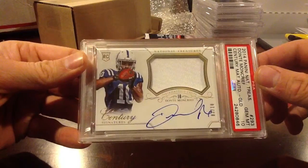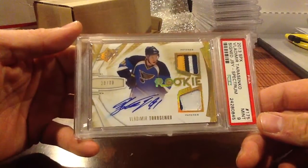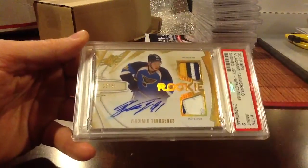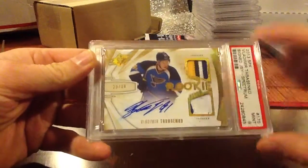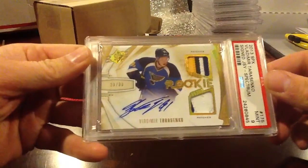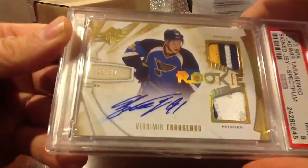PSA 10. And the last card of the order was bought about a month ago, and it's a Tarasenko SPX 1314. I call it Spectrum. They also called it that. That's what I wrote on the submission form. I don't think Beckett calls it that, but it's basically the SPX rookie gold. It's out of 30, and it's got the patches. Beautiful card. I thought it looked clean when I sent it. The auto is smudged, which is a little bit of a disappointment. See that coming down right there?